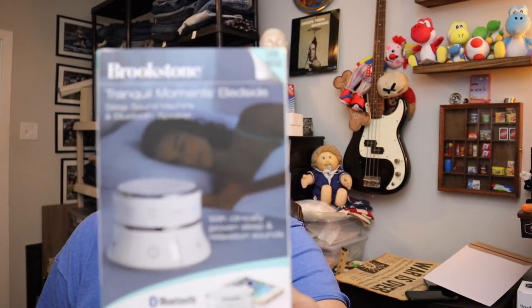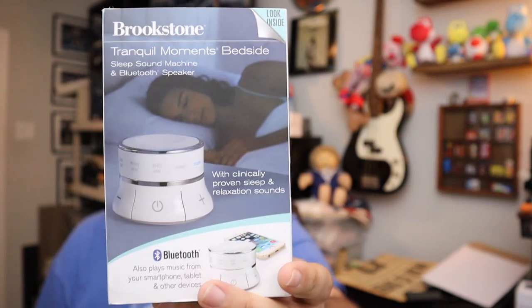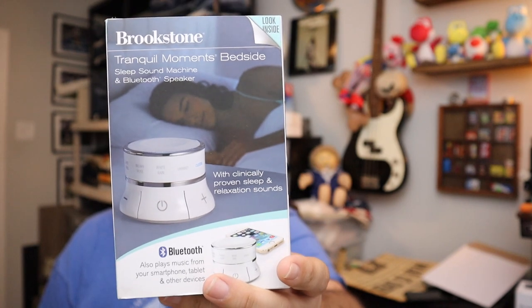Again, more of that activewear purchase, coming from the same source. This is an interesting one. This might be a bolo for you guys, only if you can find them new, but we didn't know these were worth as much money as they were. These are Brookstone Tranquil Moments Bluetooth speakers. So I guess there's some science behind them. There's 12 sleep sounds on here, as well as a Bluetooth speaker for your phone. It goes next to your bed.